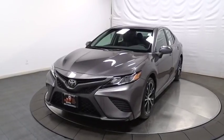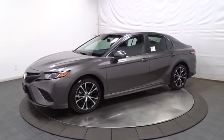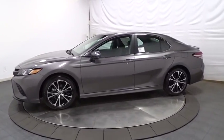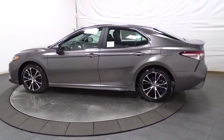2018 Toyota Camry. Toyota Camry is an affordable mid-size car. Reliable and great, comfortable commuter car. This vehicle has less than 100 miles. Here are some of this vehicle's great options.